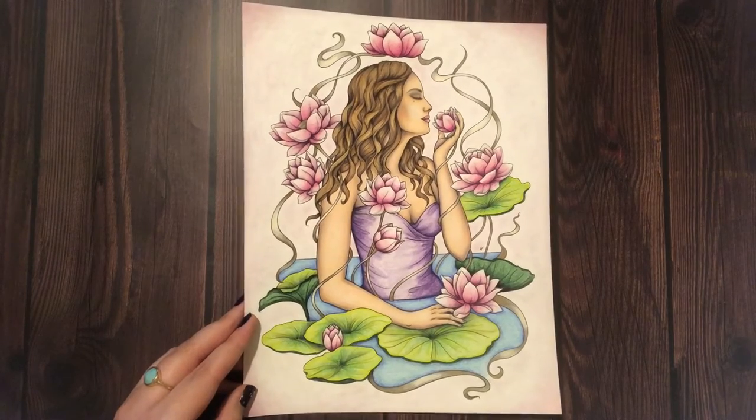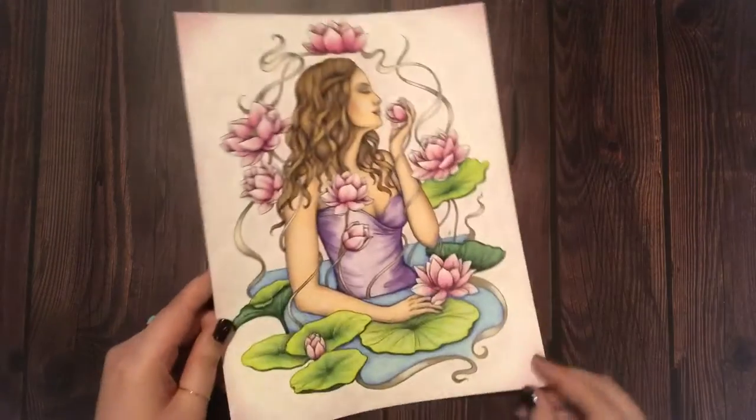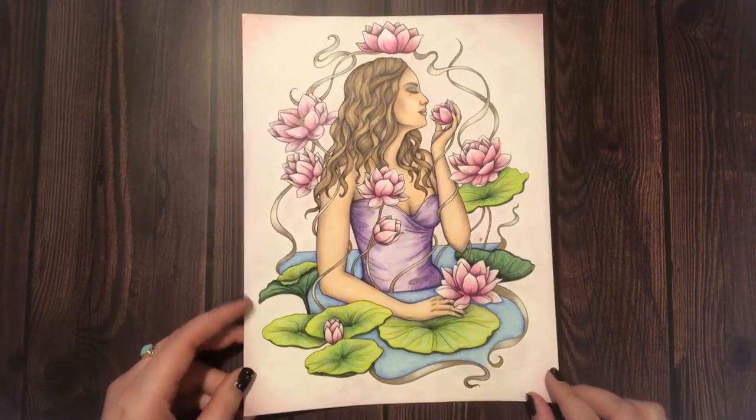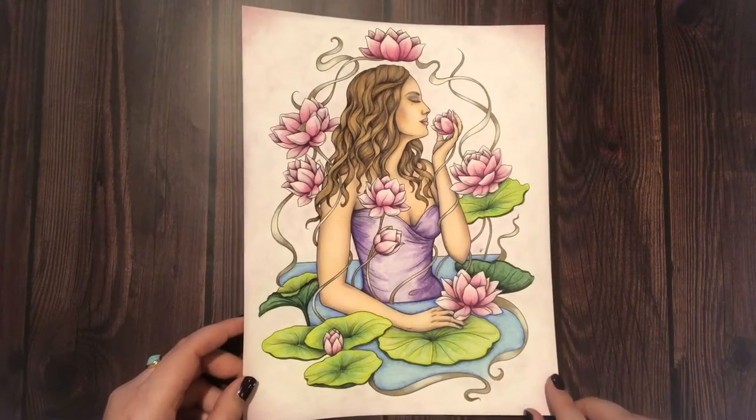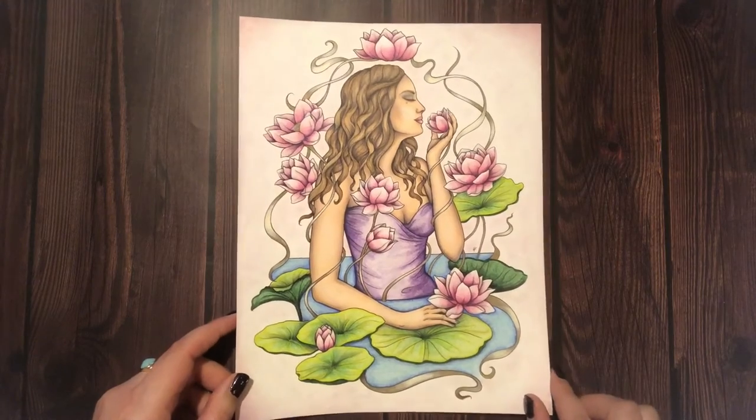Again, I did this with a Copic marker for her skin, and I believe I did Prismacolors and eyeshadow for the background. So I was really proud of this when I first completed it. It's all right for a first attempt at a grayscale, so that was fun.